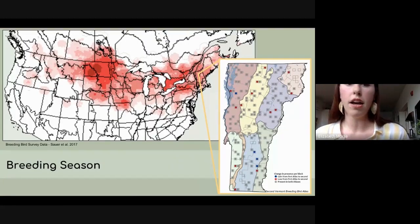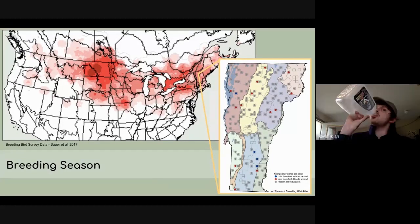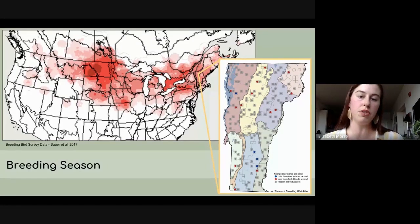So bobolinks breed across most of the northern US and in southern Canada. And after having traveled around 6,000 miles, they show a pretty incredible fidelity, a faithfulness, to returning to either the site where they were born or the site where they nested the year prior. So a lot of landowners will feel a real relationship to their bobolinks, so to speak, that they're the same birds that are coming back year after year. And this seems to have a reproductive advantage, that bobolinks who have nested or established territories in a field in a prior year have more reproductive success in subsequent years than a new arrival to that field.